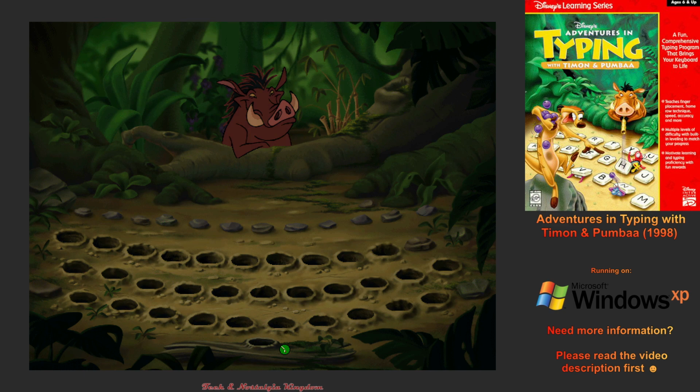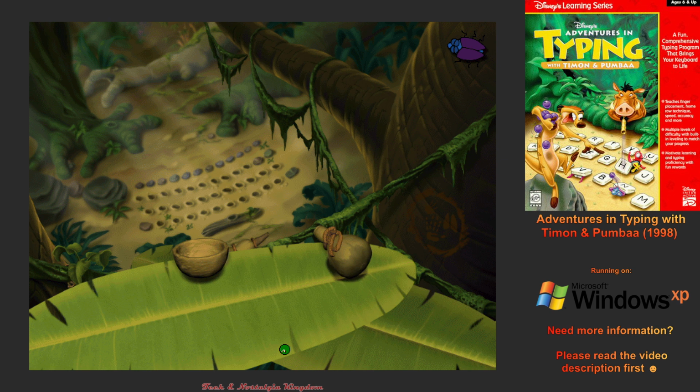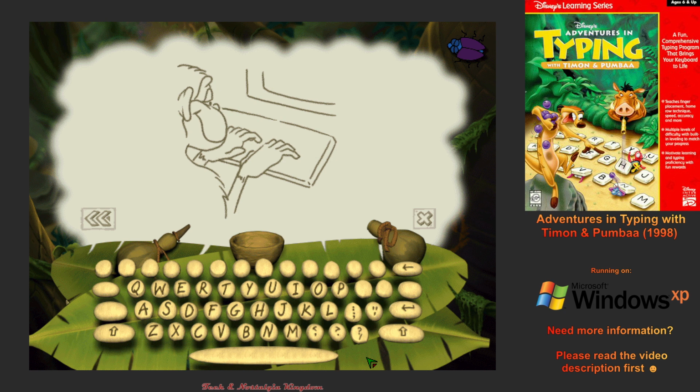Let's learn a few things about the keyboard so you'll be ready to help Pumbaa deal with those bothersome bugs. The first thing you've got to do is learn correct typing posture. And that's not it. First, sit up straight. Feet flat on the floor, if you can. Bring your elbows in close at your sides. Now, your wrists should be up off the keyboard and your fingers curved over the keys. One last thing. Try to watch the screen, not your hands.